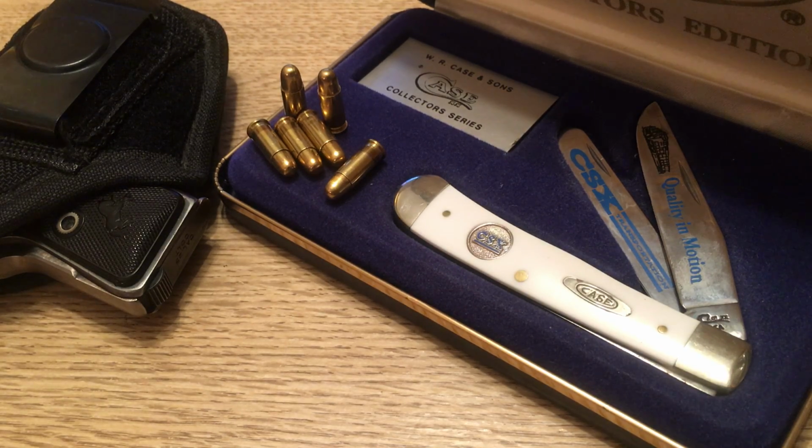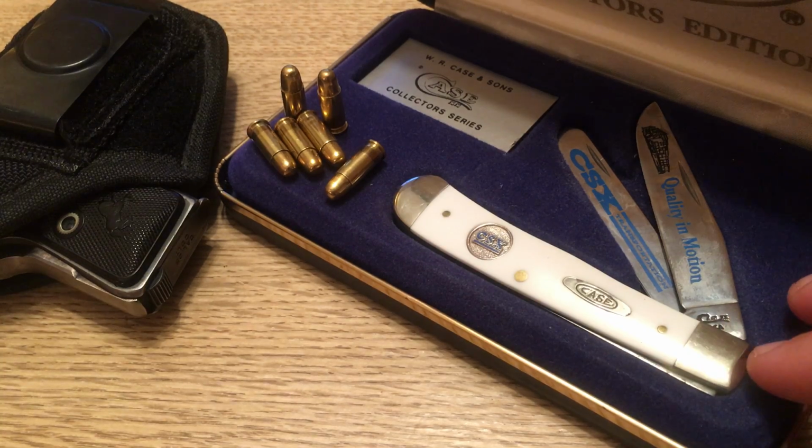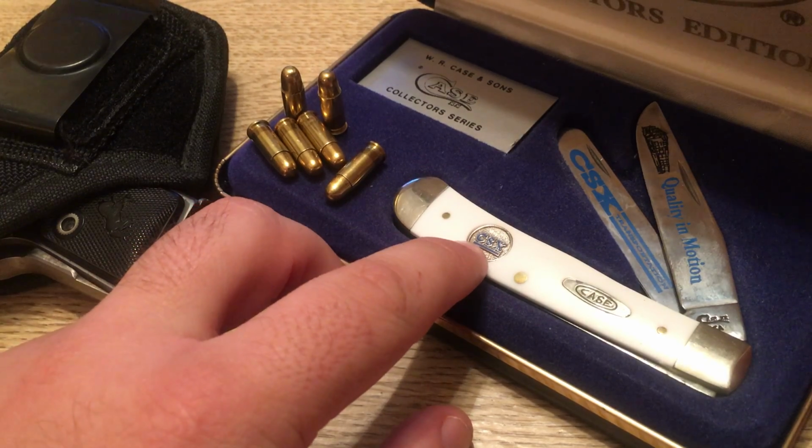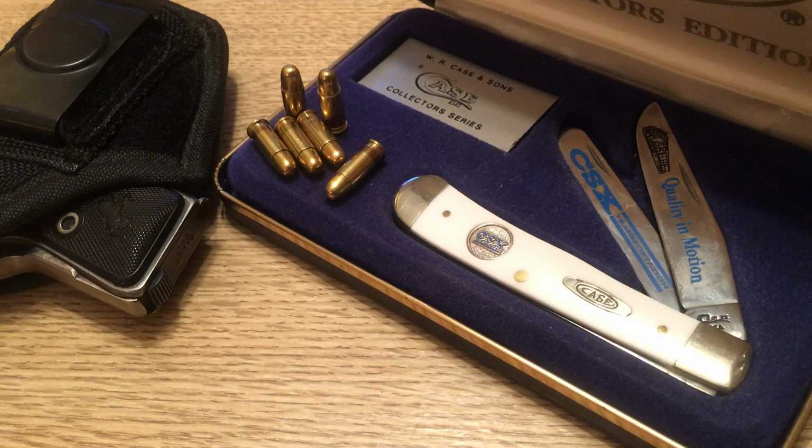Like I said, I just recently inherited it, but I thought it was kind of interesting because this is a limited collector's edition, and it's the CSX, I don't know if you can see that, the CSX model. I've looked around online for the last few hours to see if this particular knife has made any kind of an impression online, and I can't find one anywhere. Now, maybe I'm not digging deep enough, but I haven't seen anyone post a picture of one of these yet.